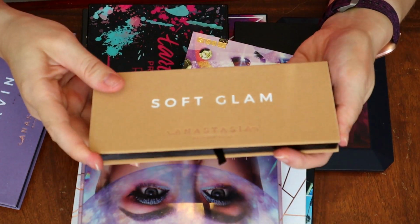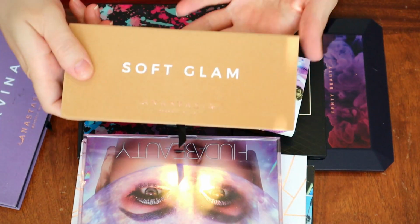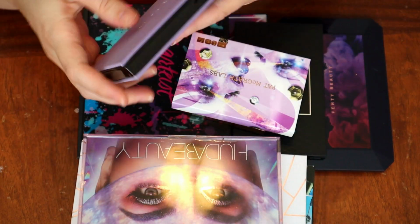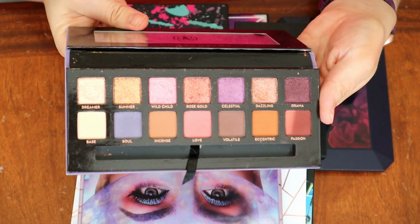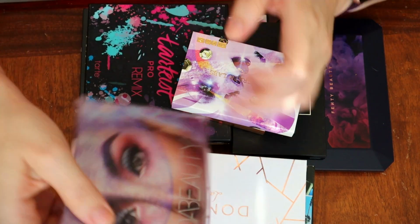Soft Glam. I do love this palette. Every time I've used this palette, I have just loved the look that I've created, and it's so effortless and simple. Keeping. And then also the Norvina palette. I do really quite like this one as well. Of the palettes that I'm keeping from ABH, it's probably my least favorite, but that's not a bad thing. It's really good.